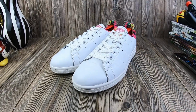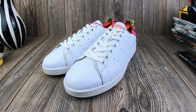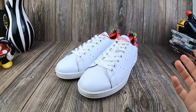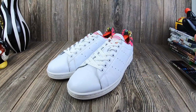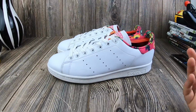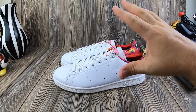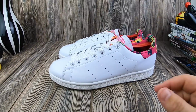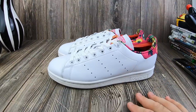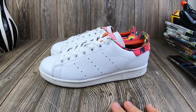So I figured I'd go ahead and show you guys how I would actually take photos of these shoes to list on eBay. The first thing you want to do is have a nice solid background. Most people would say a white background because of the eBay algorithm or whatever, but especially with white items like this, these would look terrible on a white background. So I would go with either a wood or maybe a black background for something like this.